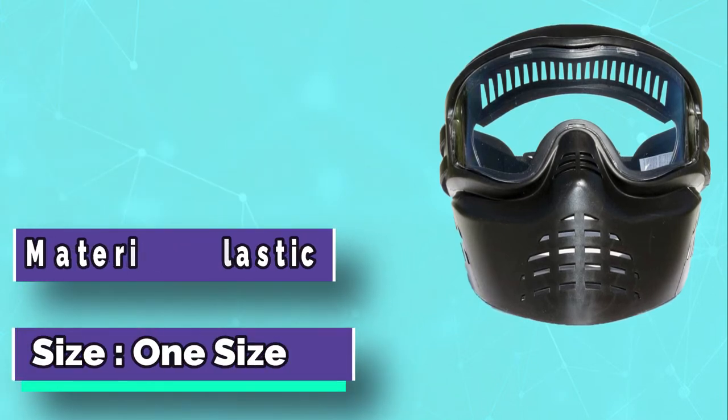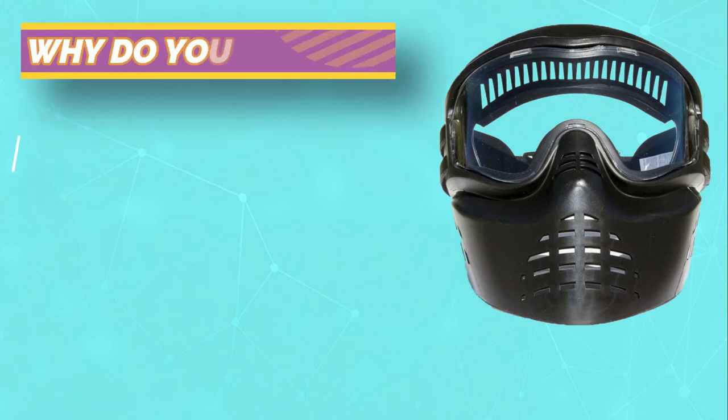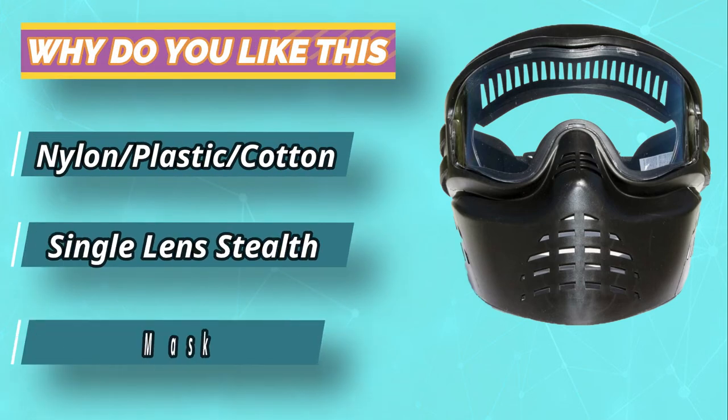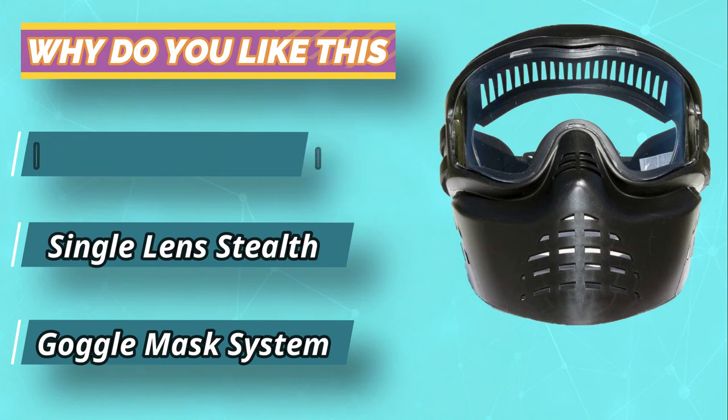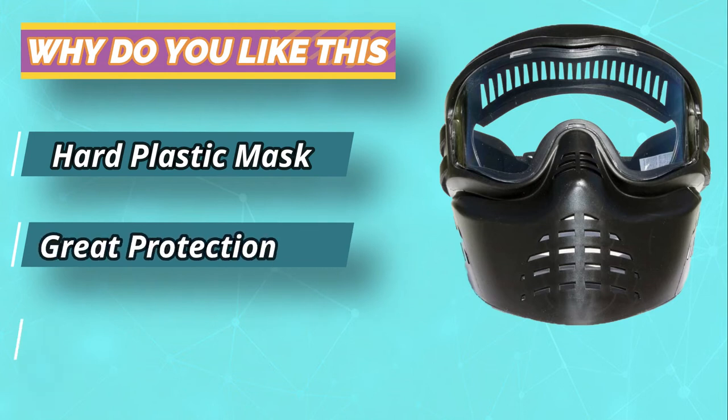It also covers your ears really well, perhaps too well, having a negative impact on your hearing, but it doesn't cover the top nor the back of your head. As far as safety is concerned, as long as somebody isn't shooting at you from a tree, you'll be just fine.